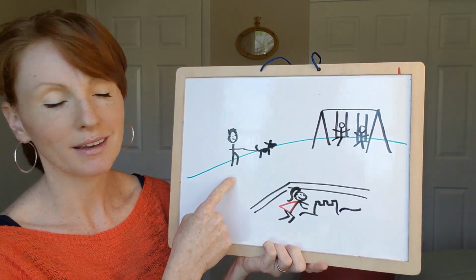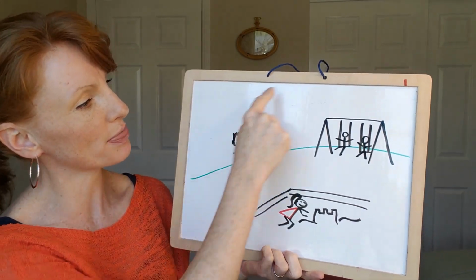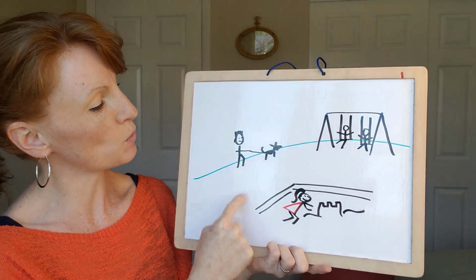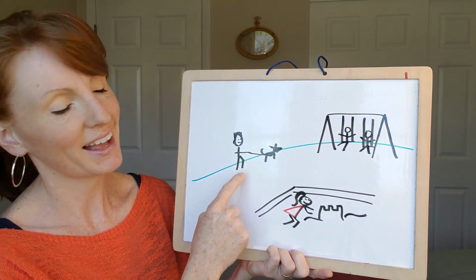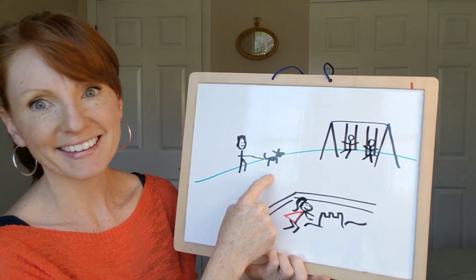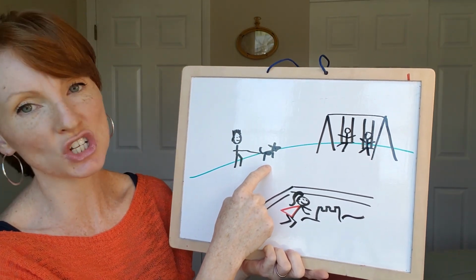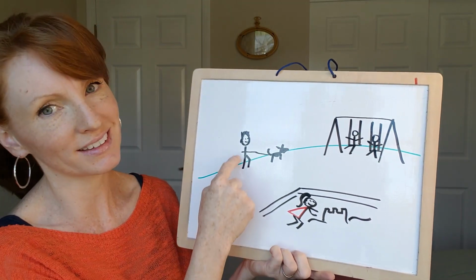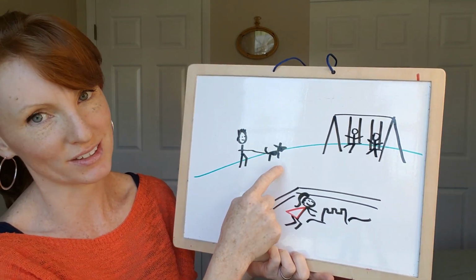What's he doing? He is walking at the park, at the park. He is walking at the park, at the park. What's he doing? He is walking his dog, his dog. He is walking with his dog, with his dog.